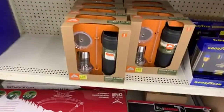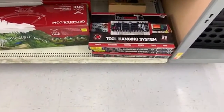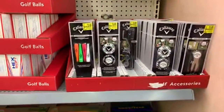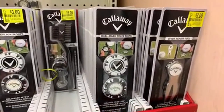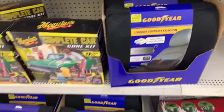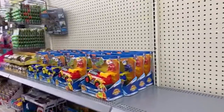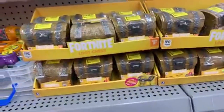We also have the tumbler and lid set and a lot of really cool gifts for the guys. The road ready kit, some of the poker chips. These are for golf. They're calling it the dual mark poker chips. A lot of the Callaway golfing things. We have lumbar support cushions for 10. We have the Meguiar's complete car kit. Definitely hang here with me throughout the entire video because I would like to scan some of these things and I do want to hunt for some hidden clearance.